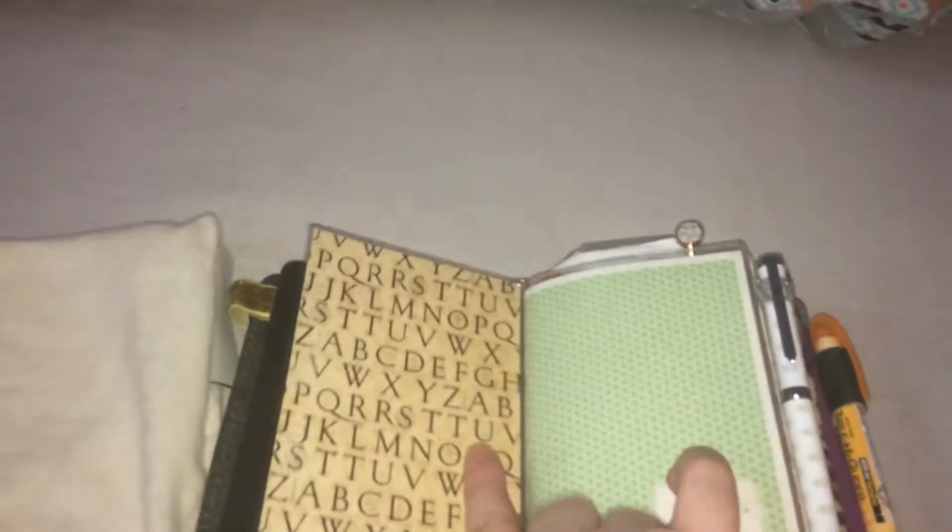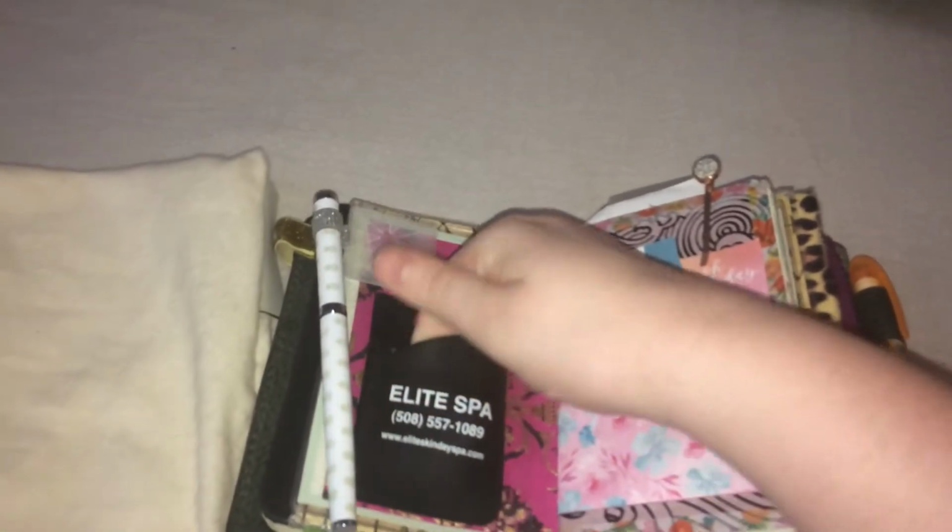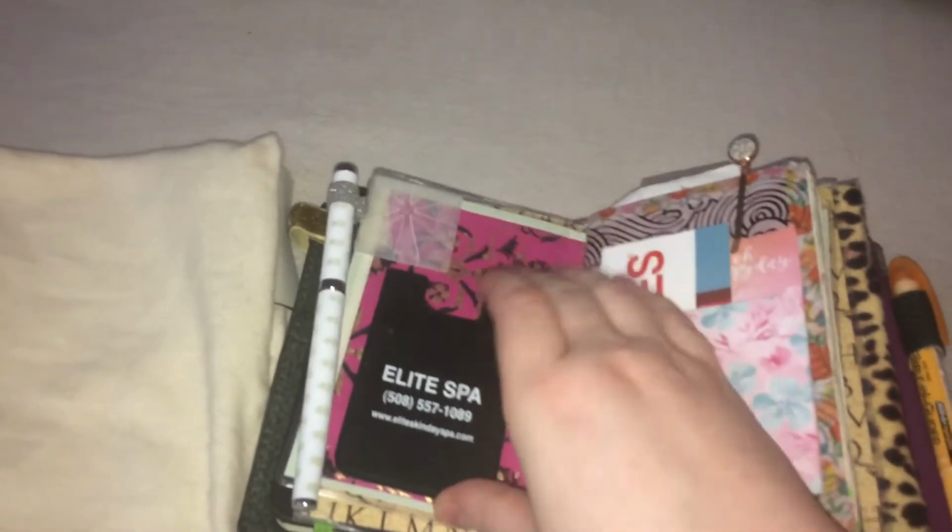And then I have my dashboard that I got off of Etsy. I don't remember the seller I got this from. I will try to link it down below if I can remember her, if I can find her again. Oh, I got it peeling because I'm so rough on it. But I love it. I love that architecture look to it. And then this is one of the Foxy Fix dashboards. I like these dashboards from Foxy Fix because I can change out my dashboard anytime I want. And then this is just a spa I used to work for, and she had credit card things made, so it's really cool.